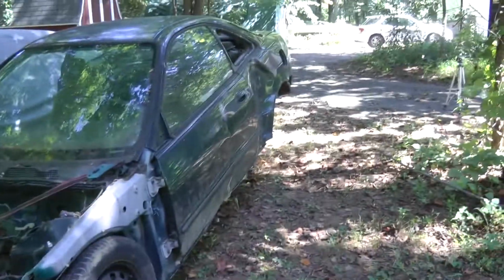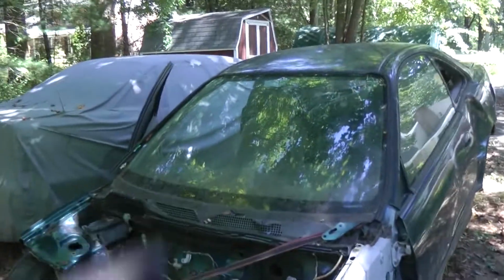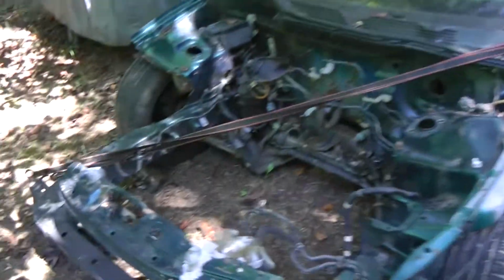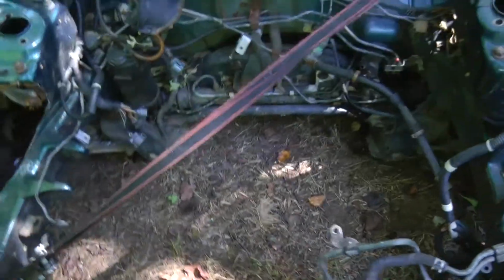So as I was saying, this is going to be a full part out. I'm going to sell what I can, scrap the rest, and then see how much money I have and go from there. I only have 2 weeks, so this has to be done quickly. So let's see what we have.